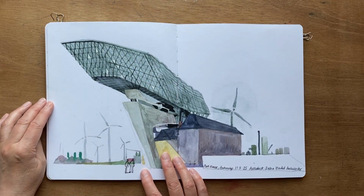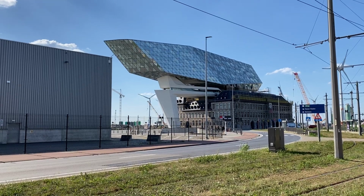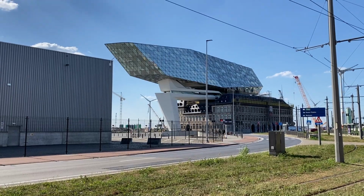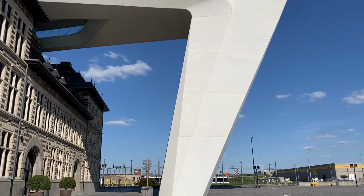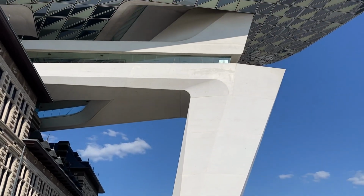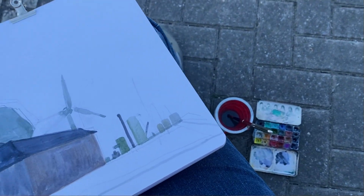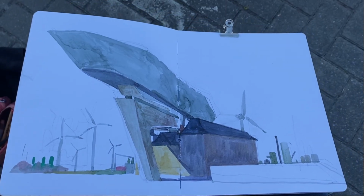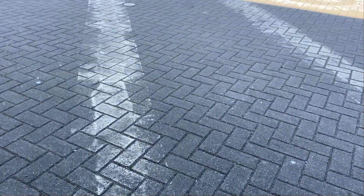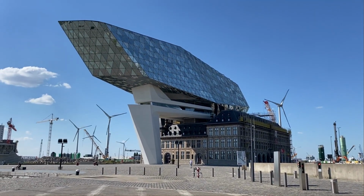Going back to modern architecture now, this was Port House, which was designed by Zaha Hadid Architects, and this original part here was a fire station, and then this huge structure has been built on top. It's really impressive to look at. And then there were lots of industrial parts of the port here, and the windmills too.